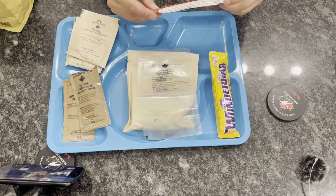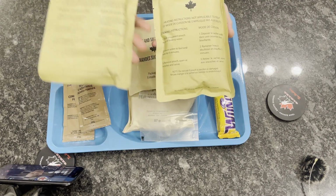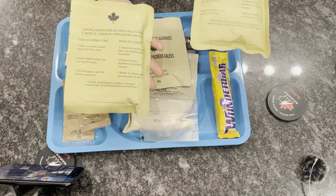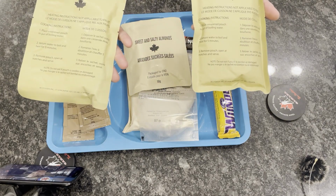Probably this, to be honest. We got sweet and salty almonds. Then we've got our main and our fruit. Quick note, heating instructions are not applicable to fruit. Everyone seems to miss that. Heat this, eat this. Problem solved.